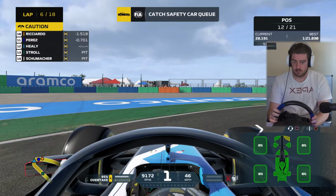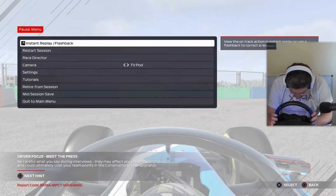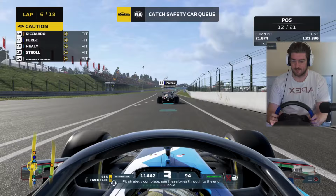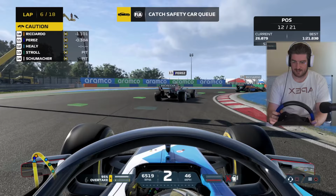Fucking me, man. I scared myself there. I'm rewinding that. Second rewind of a goddamn race. I don't know why I was expecting to be going a little quicker. Pit strategy complete. See these tires through to the end now. Yeah, well, there's still a lot of laps left, is the problem, you know?